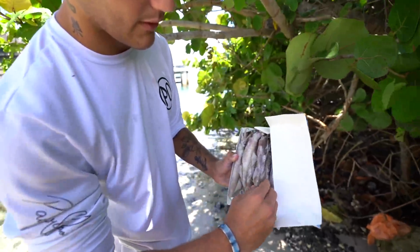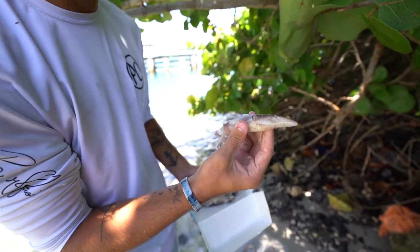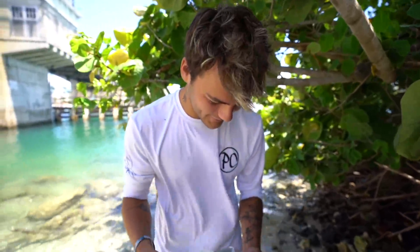Look at that squid right there. Oh, we got a full squid. Look at it, a full squid. Calamari, you want some calamari? Here, Cuffaro, take some. I'm rapping last time.